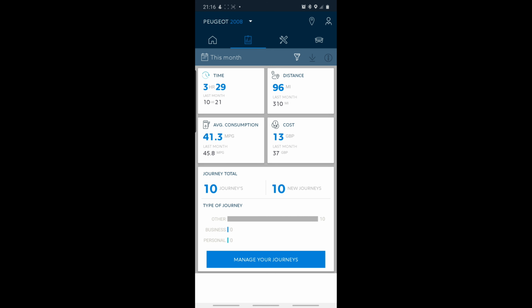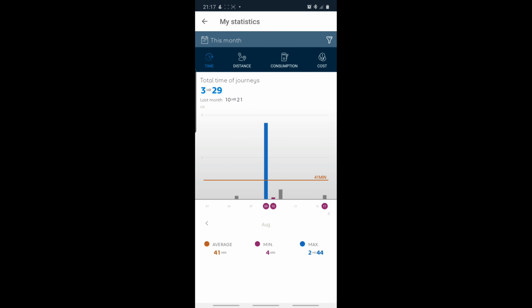If you go for the second one, you are going to have statistics about how much time you traveled, what was the distance that you traveled, what was the average consumption, and an estimated cost depending on how much you input as the cost of the petrol, or if you have diesel, the cost of diesel. Let's click on the time. So this graphic in here is going to show you the whole month. As you can see, from the first until the last day of the month, it's going to say exactly how much time you actually had the car on, you actually drove it.